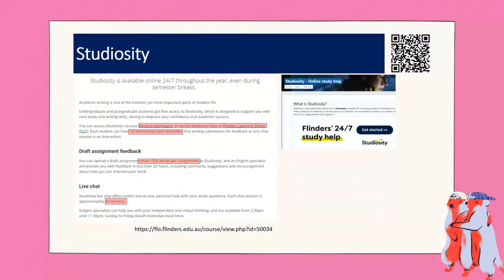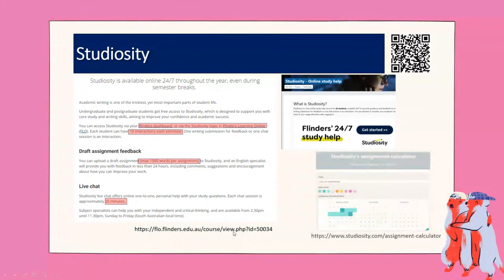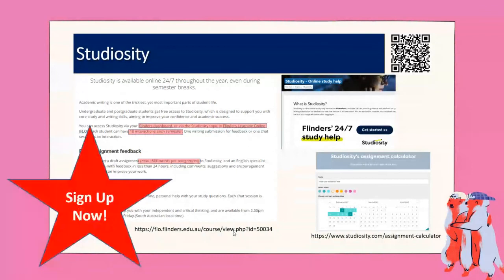All right, and this is the link which you can use to access Studiosity. My advice is for you to actually sign up for the services as soon as possible. If possible, right after my talk today, sign up for the service. You don't have to use it immediately, but at least you know it's there and available for you.